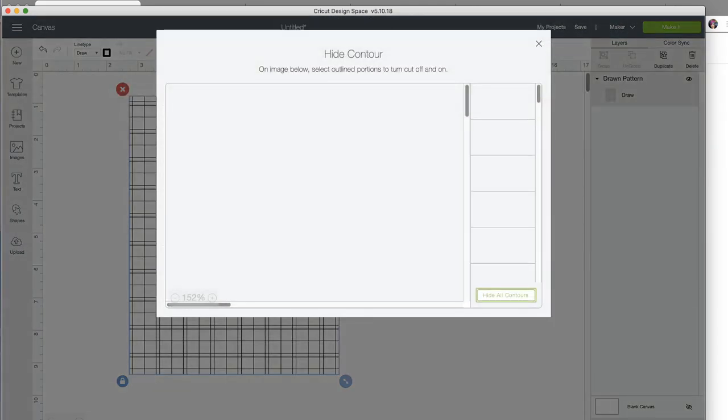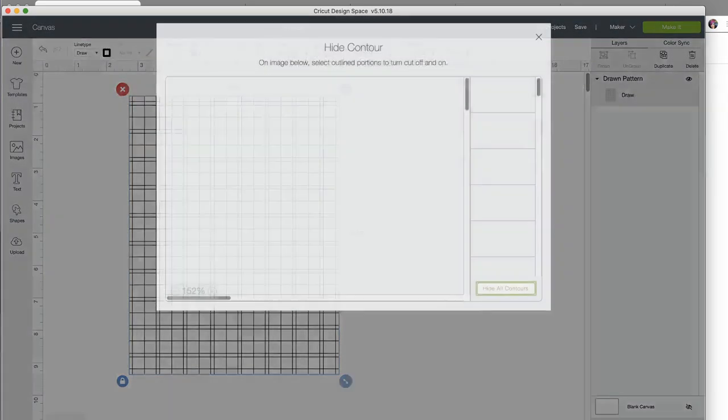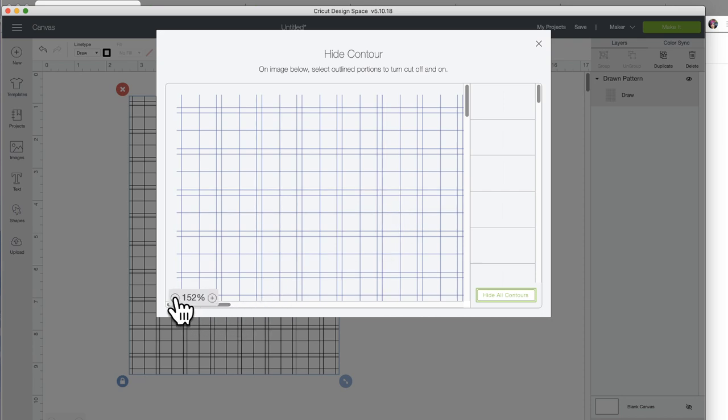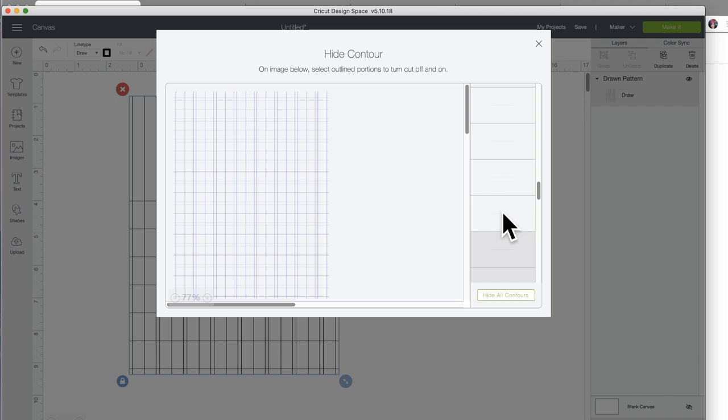So you can click contour. You know what? I'm just going to do contour first. And make it smaller. You can go and click all these lines. You can try to do them in here too. I'm just looking for horizontal lines because that will make it easier. Looks like they're all together, which makes it really easy. Whoops, that's vertical, that's vertical.